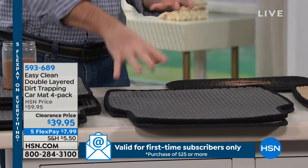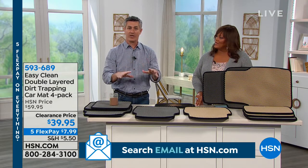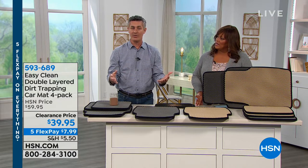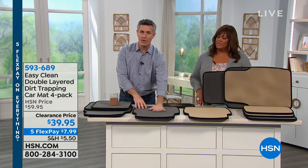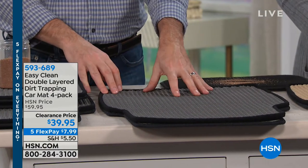Now, if it was coffee, if it was milk, if it was something that was gonna really do damage and kind of really stain those carpets, you could have it trapped in there as well. And then there you could rinse it out with a hose, and it will be completely new, because this foam is not gonna be affected by that water at all. That's why they're gonna keep your car looking better.